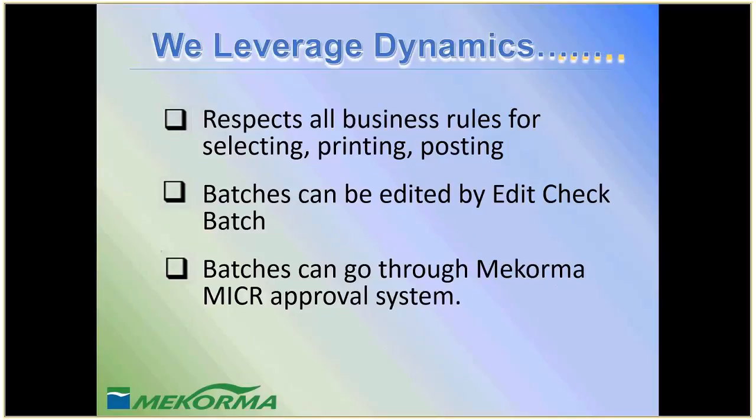One of the questions that we get, or several of the questions that we get about this new product is, oh my goodness, how is this going to happen? Is it going to mess up what I've got in GP? Can I still edit my check batches? Can I still go through the McCormick medical approval system? The answer is yes. We respect all the business rules for selecting, printing, and posting within GP. So this basically, if you want to think about it in a hierarchy, is GP runs, our software sits on top of that, and we just use what GP does. We do not interfere with the processes.